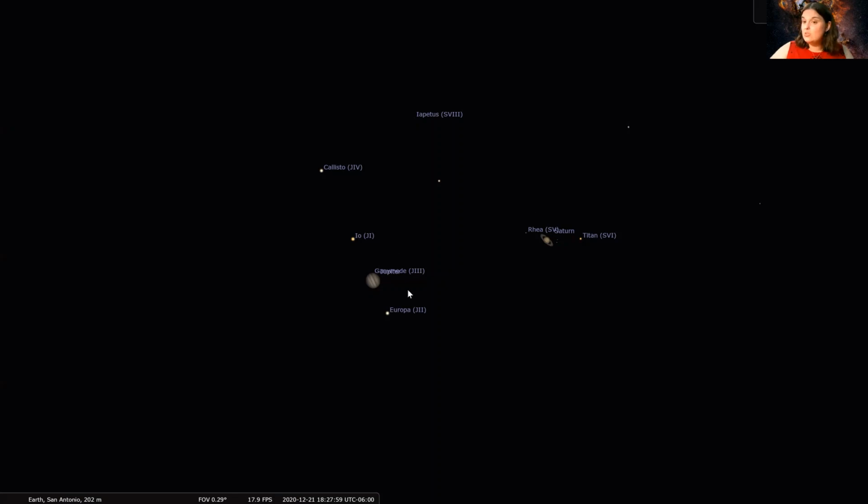If you look closely through a small telescope, you can definitely see the three Galilean moons and a few moons of Saturn as well. So that's a cool sight to behold on the evening of December 21st when you're spending time with your family. And if you want to pull out a small telescope, check this planetary conjunction out.